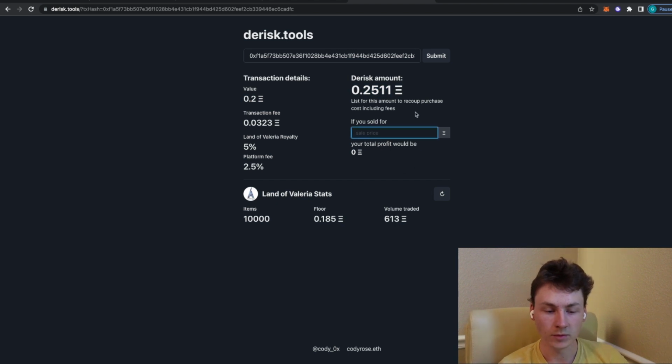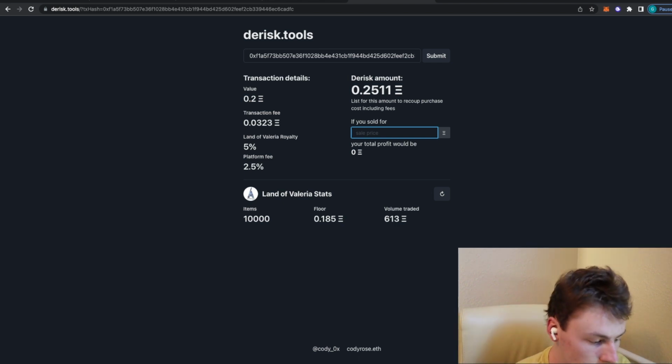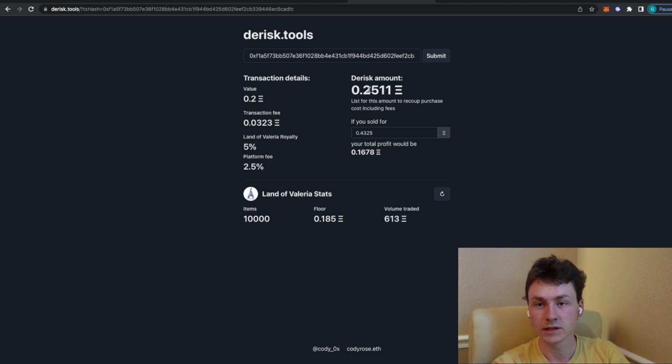So if you were able to sell at 0.2511, that would completely cover your costs and you wouldn't lose any money. So for both of those sales total, I made 0.4325, and so my total profit was about 0.1678. So in that hour I made about $400-500, which is pretty good. Obviously you'd like to see more off of a flip, but profit is profit, and for an hour's work, that's really not too bad in my opinion.